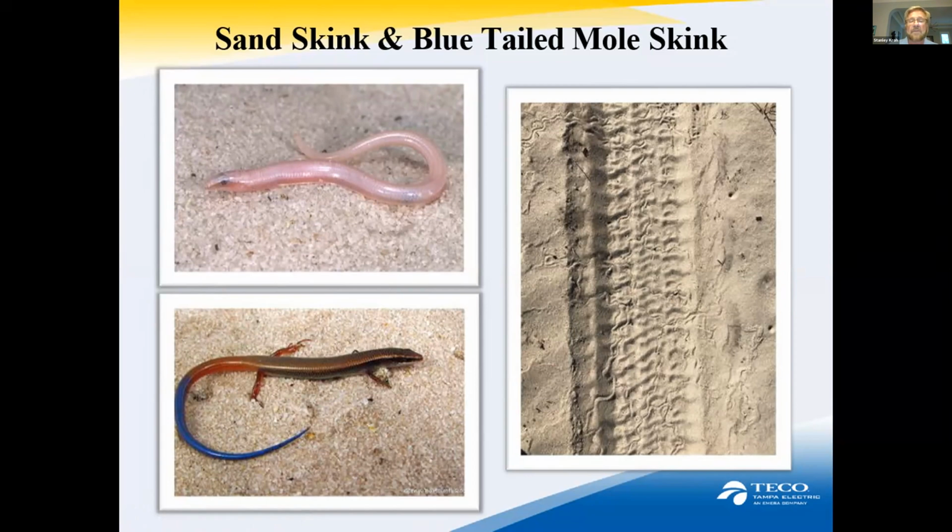In the photo on the right, of course, those are tire tracks down the center, but if you look to the left and right, and even within the tire tracks, you might see some squiggly lines, and that's where skinks have been burrowing. That's the main way they identify when there's skinks on site, because they mostly stay underground. They burrow through the sand.